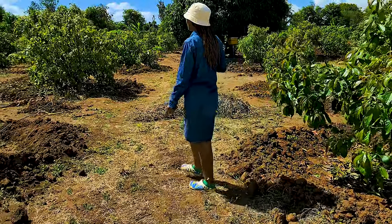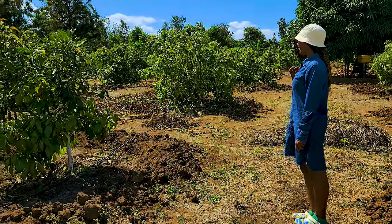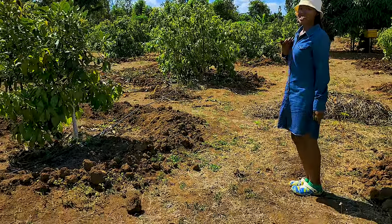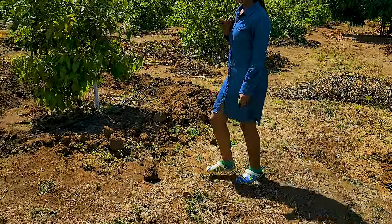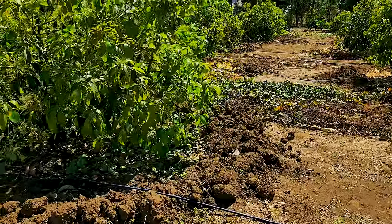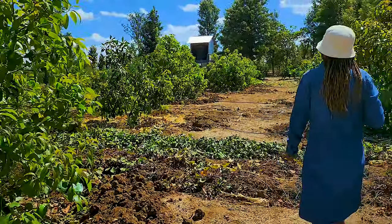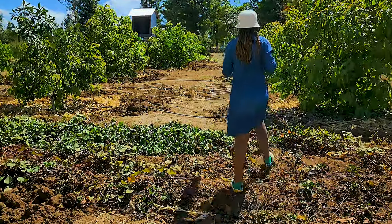Do you have something to see this side, or it's just the same thing? Okay, what about the pineapples and the strawberry guava? Guys, I'm telling you, the strawberry guava looks amazing. It has lots and lots of fruits. But anyway, story for another day. Let's go!